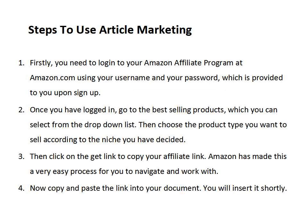There are a number of ways to incorporate Amazon products into your site, but one method that works very well is to include your Amazon product in articles. Here are the steps to create backlinks using article marketing. 1. First, you need to log in to your Amazon affiliate program at Amazon.com using your username and password, which is provided to you upon sign-up. 2. Once you've logged in, go to the best-selling products, which you can select from the drop-down list. Then choose the product type you want to sell according to the niche you've decided.